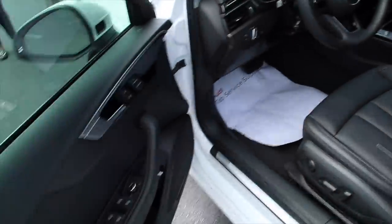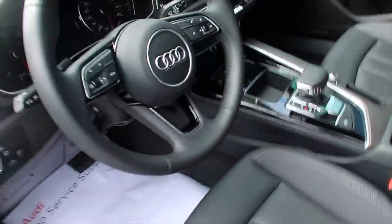Y'all, so how do I lower this volume? That's how you know I'm so used to driving a hoopty. Oh, all right, y'all, so I'm currently in my car. Yeah, I'm so happy. It don't feel real yet. It really don't. But I am in my car and I am so happy. I just don't have any other words to describe how I feel. All I am is happy right now.